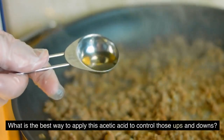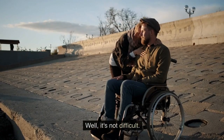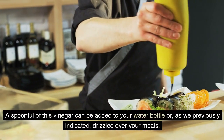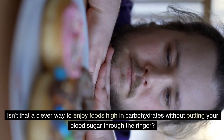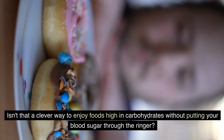What is the best way to apply this acetic acid to control those ups and downs? Well, it's not difficult. A spoonful of this vinegar can be added to your water bottle or, as we previously indicated, drizzled over your meals. Isn't that a clever way to enjoy foods high in carbohydrates without putting your blood sugar through the ringer?